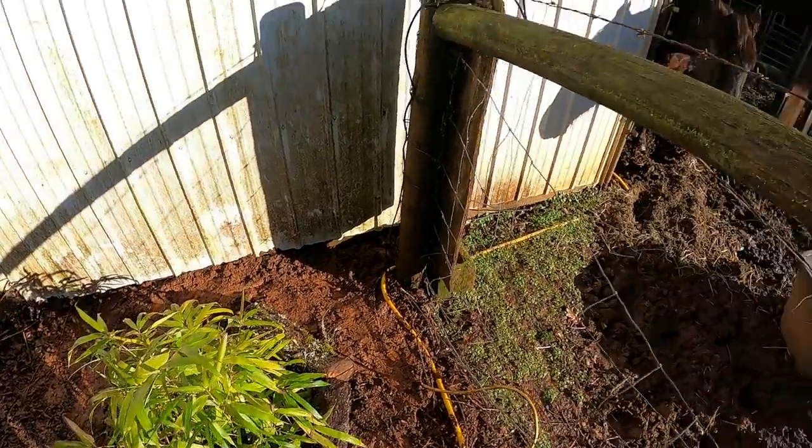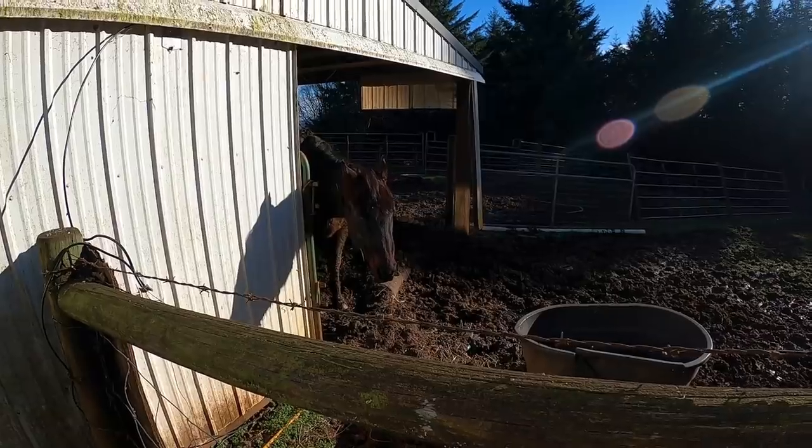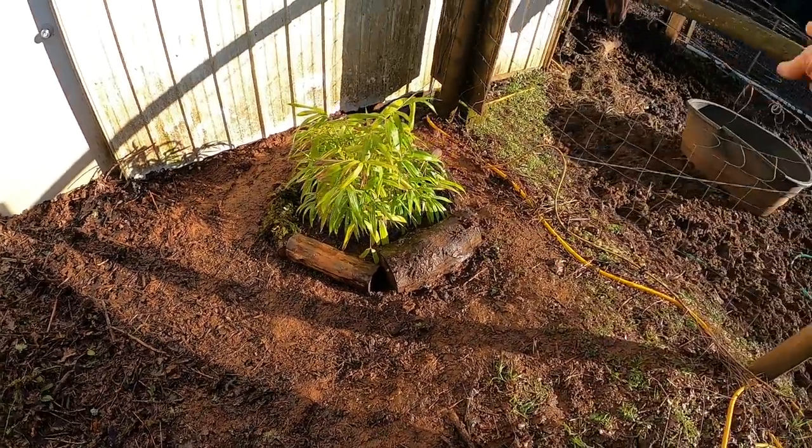All planted. Samson over there taking a sun bath. Watch me plant this thing. It's your new plant, Sammy.